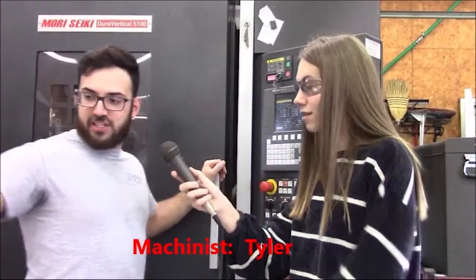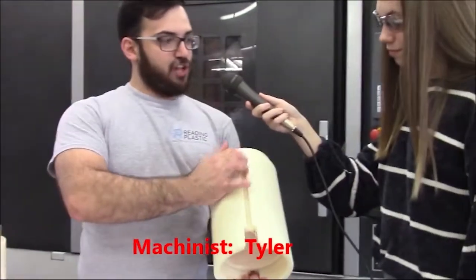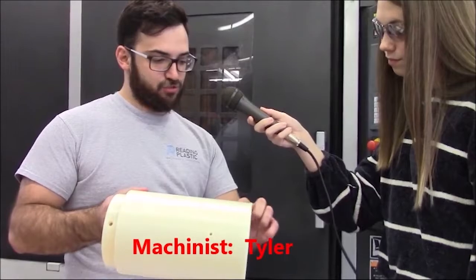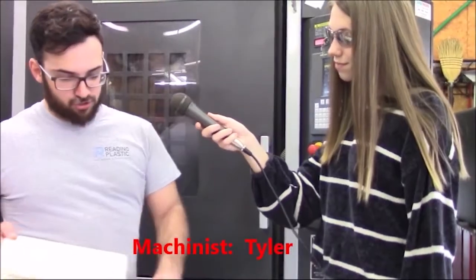So what does this machine do to the part? Well, we take the part from a cylinder and we put all these slots in it here. And we put these holes in and we put these radius on, and that's called a 3D milling operation. You'll see that in a minute. And then we have to measure every part and make sure that our dimensions are right, which are here to this print.